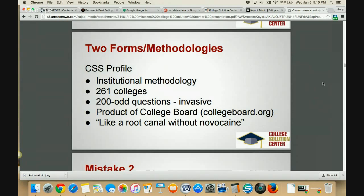But anyway, I'll say, well, where do you think they get that data? And I say, the College Board sells it to them. So the College Board is in the data business and a bunch of other businesses too, including financial aid. They make the CSS Profile.